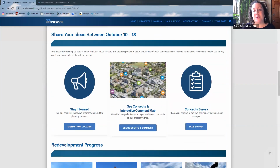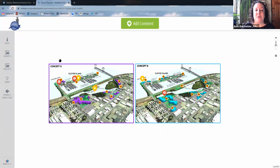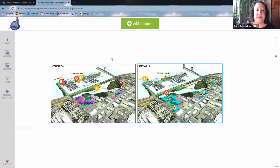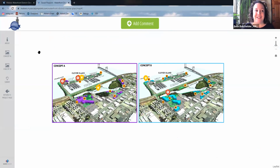And then of course, the tools that we're going to be talking about today. This would be the concept interactive map, as well as the survey that you can actually reach when you get to the concept map. So if you open up the map, you can see that the two concepts are right here, and it's really easy to scroll in and move it around if you just click and drag. So that's the first orientation.